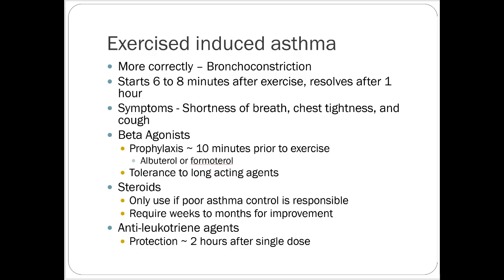Beta agonists are the easiest way to do this. So if somebody is prone to this, prescribe them an albuterol inhaler and tell them to use it 10 minutes before they exercise. That gives you a couple of hours of bronchodilation, and so you should be able to get through whatever workout regimen you're wanting. If you want to repeat, certainly fine. I would tell patients to be wary of tachycardia, not to use it too much, especially since they're exercising, and you would have that tachycardic response as well due to the exercise. So you don't want to compound that. But for the most part, it's going to be well tolerated.